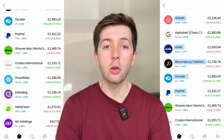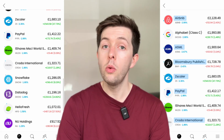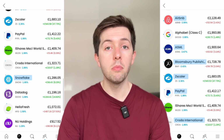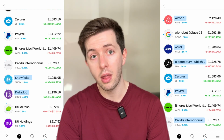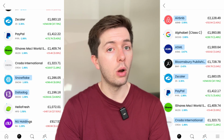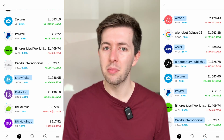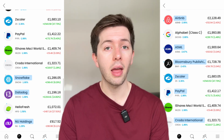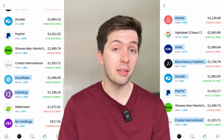UK specialty chemicals manufacturer Croda International, making up 1.8%. US cloud data platform Snowflake, also making up 1.8%. Cloud monitoring and observability company Datadog, making up 1.7%. And a brand new investment, Brazilian digital bank Nubank, making up 1.3%. Honestly, there's a lot of investments here that I still remain very optimistic about for the future. And together, they make up about 17% of my portfolio, and I'm excited to see what they can do.